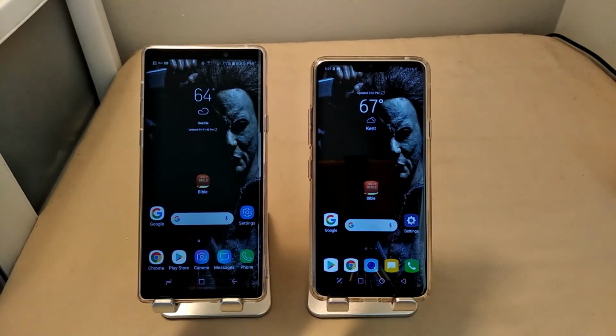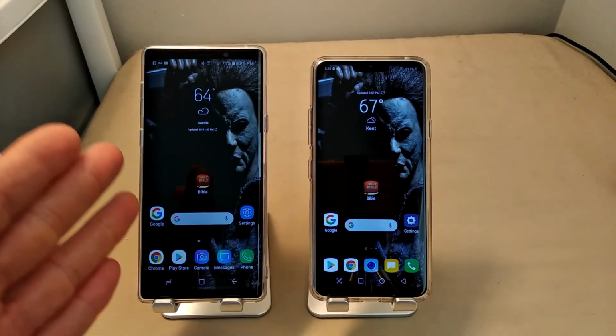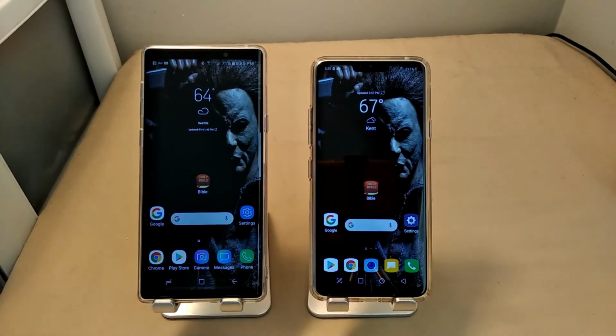And we all know that that's definitely going to be the phone that's going to be put against this Note 9 here to try to dethrone it. So next Friday, you guys may be seeing an unboxing video for that iPhone XS Max. Definitely looking forward to that and seeing how the screen on it compares to the screen here on the Galaxy Note 9.